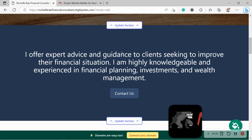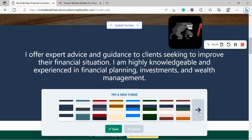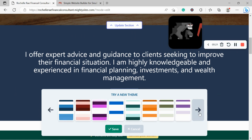Basically, we wanted to make it as easy as possible when it comes to launching a simple website for your financial consultant business. However, perhaps these colors don't quite go with your branding, your business cards. Maybe you have a completely different color and you want to change it. You don't need to know color coding. All you need to do is click on the handy little paint bucket over here and go through the various different color palettes available for you to use.